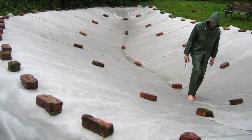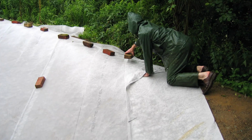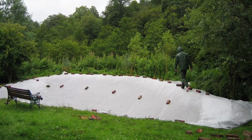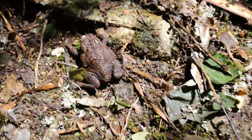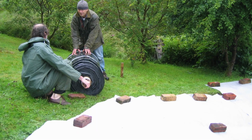Again, we had created a deeper area in the centre of the pond, about 4 feet deep, and a shallow slope rather than a shelf all the way around the edge to enable wildlife to get in and out easily. Friends helped us lay the pond underlay and liner. It was a massive task.